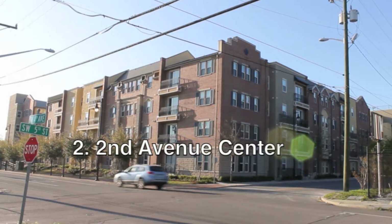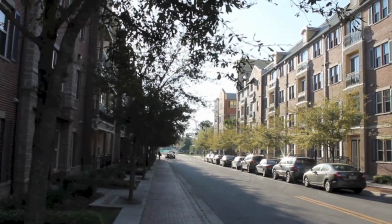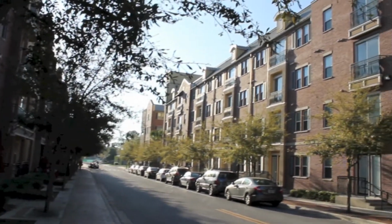Second Avenue Center is an example of new residential developments in downtown Gainesville. The addition of this apartment complex defines a boundary condition between redevelopment efforts and historic Gainesville homes.